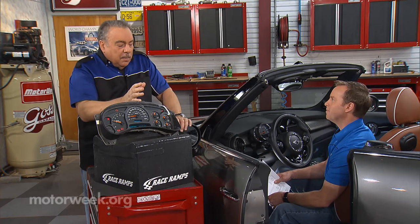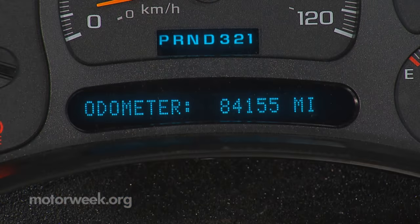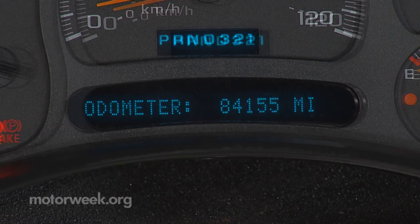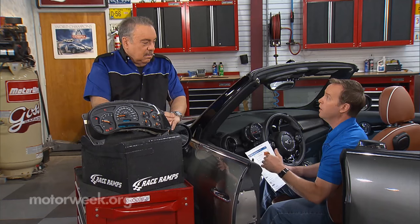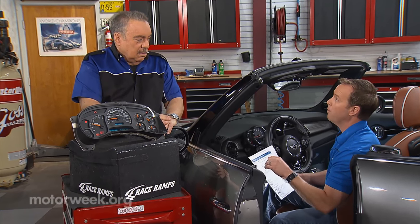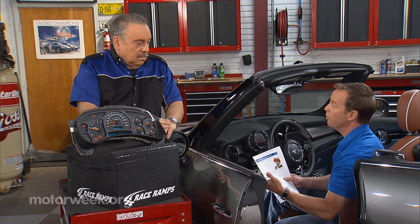All right, tell us a little bit about today's odometer fraud. Odometer fraud is alive and well, and it's entered the digital age. The common misconception is that digital odometers eliminated the ability for people to roll them back. But that's not true. In fact, our data suggests there's 1.5 million vehicles that are out there right now with an odometer rollback, and it's costing people thousands of dollars.